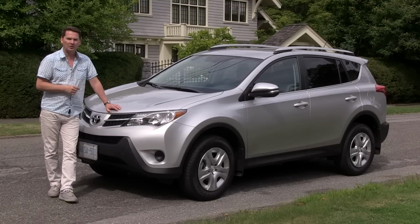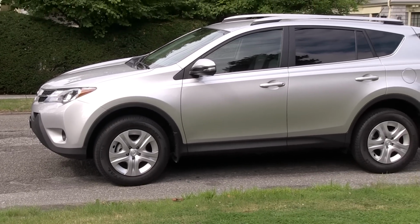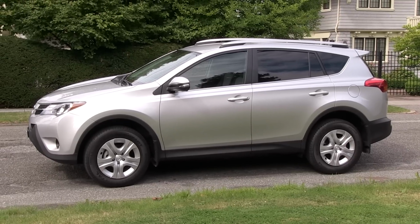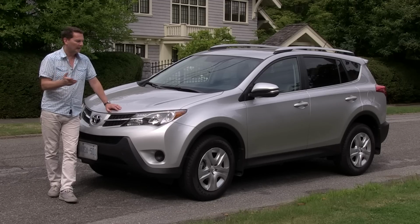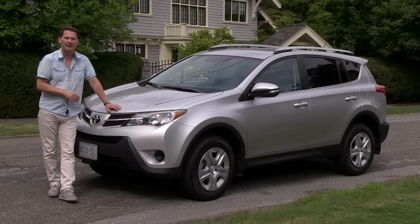One thing that definitely could use updating are the cheap looking steel wheels with hubcaps. In this day and age, I think alloys are the way to go. For example, when you look at the mid-size car marketplace, like the Honda Accord, it costs about the same price as this, but it comes standard with alloy wheels, and I wish they would do something about that.